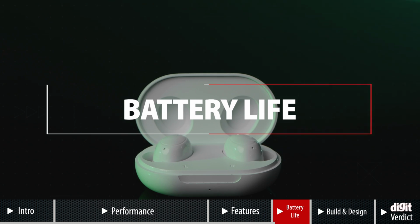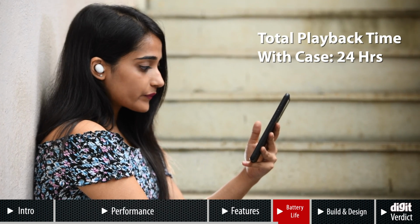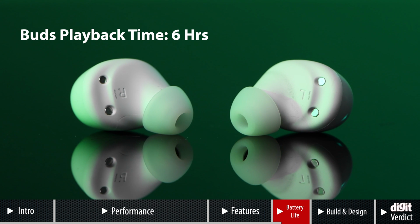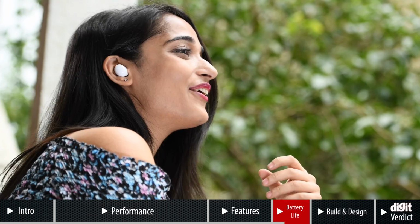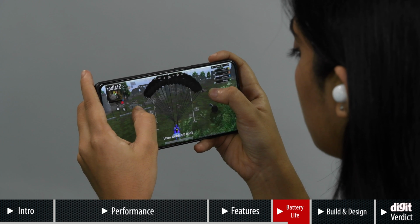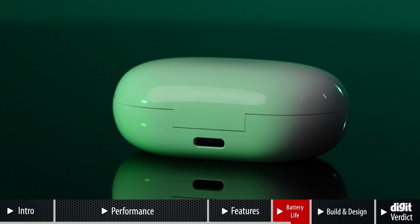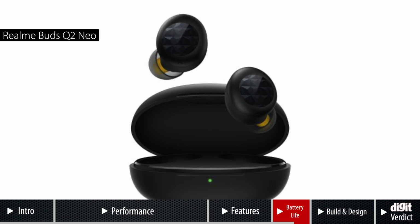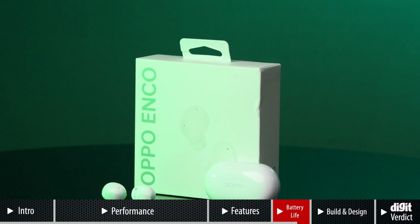The Oppo Enco Buds wireless playback time is rated at 24 hours in total, earbuds and charging case combined. The buds themselves have a playback time of 6 hours on a single charge, according to Oppo. In our test, the earbuds lasted a cool 5 hours and 50 minutes at 60% volume. Your mileage will obviously vary depending on the volume levels you choose. The charging case provides 3 extra charges, which is decent. The battery life is better than the Realme Buds Q2 Neo and the Noise Air Buds 20-hour playtime. So Oppo has knocked it out of the park here.